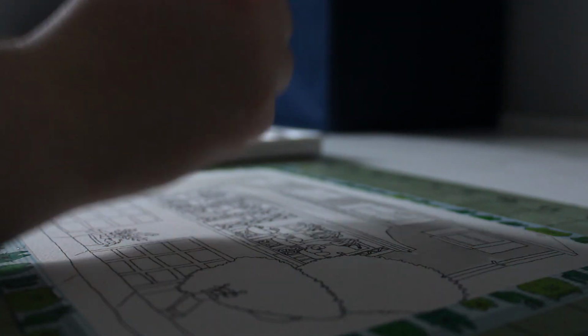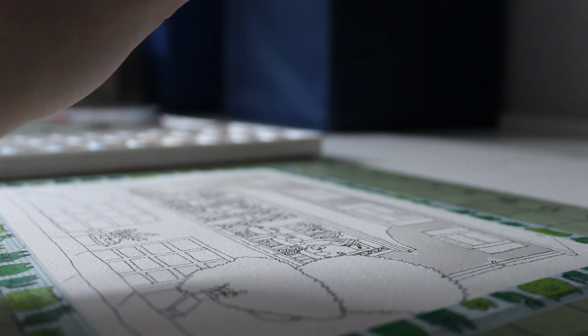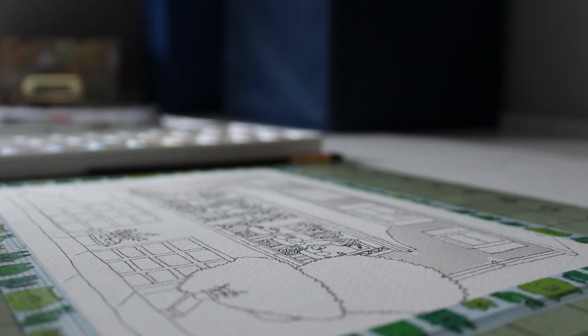I do want to start doing, at the end of each month, book recaps, like what I read, but I didn't really keep track that well of what I read this month, so we'll start that in March.